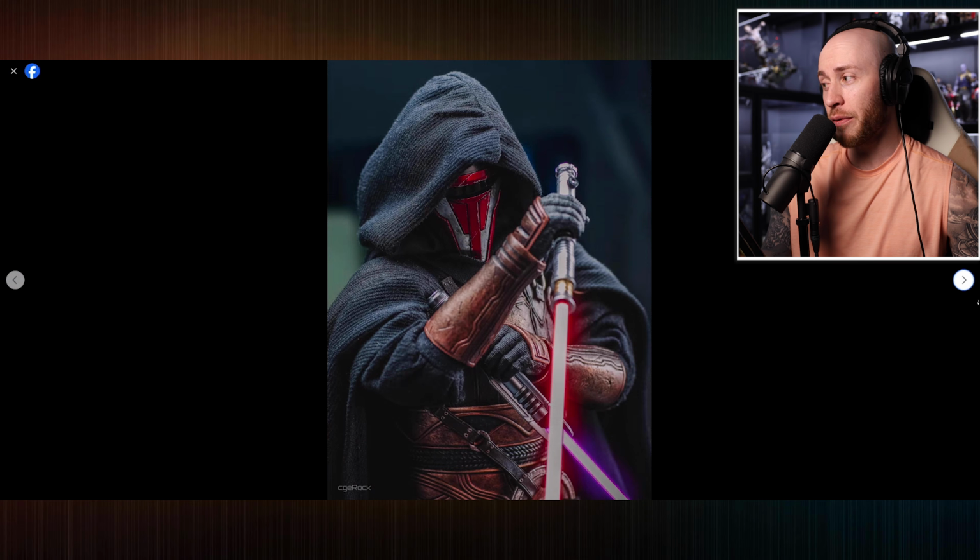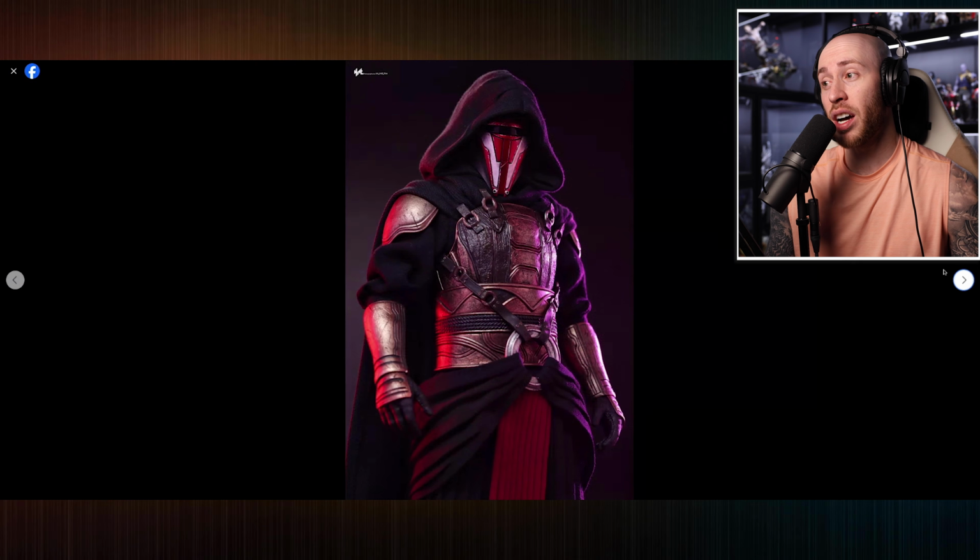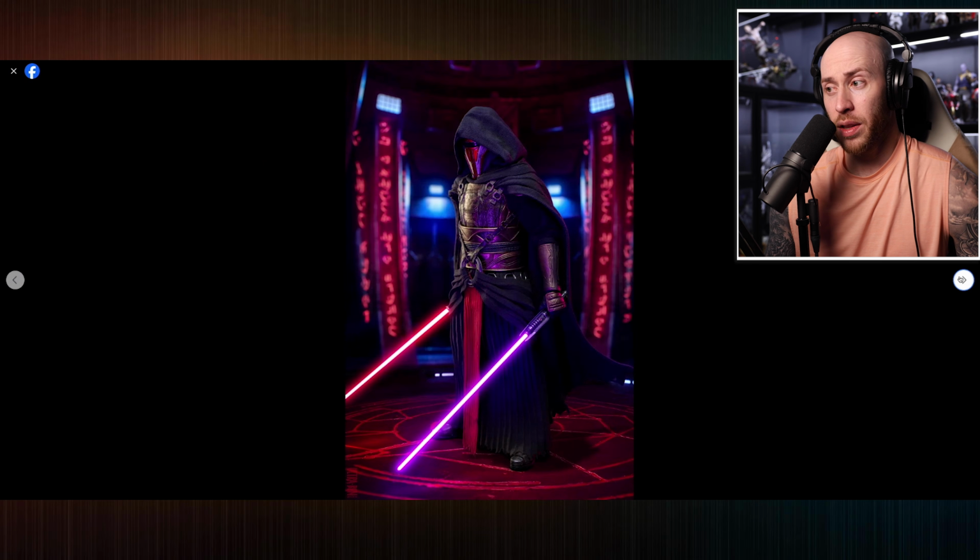It does have a wire in the front, but not on the back sides. And of course, they decided to put a seam right in the top in the middle of it. Not ideal, but the figure itself, besides that, has a ton of presence to it. This guy, Revan, is one of the most powerful and badass characters in the entire galaxy. And I love how this figure looks.